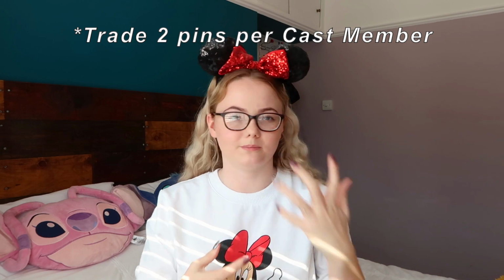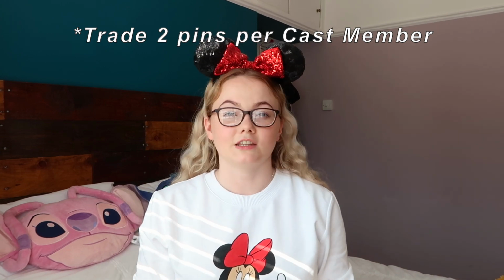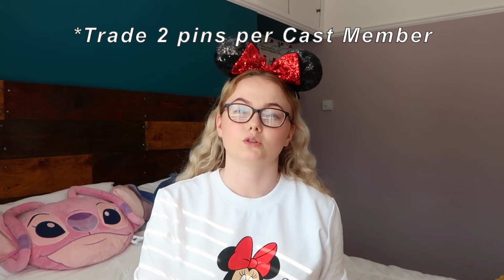Like I said before, we are not huge experts on pin trading, but it's as simple as seeing a cast member with a lanyard or a bag and saying, can I pin trade you that pin please? Or can I pin trade, and you pick the pin, and then you will get one from your collection and you will trade it with that cast member. Now, I always let the cast member choose what pin they would like from my collection, just because I would like for them to pick one that they want in theirs.